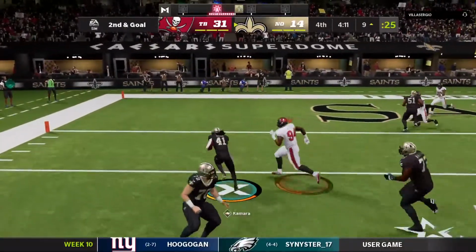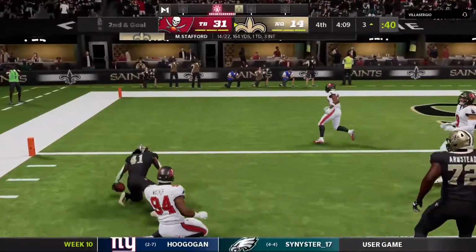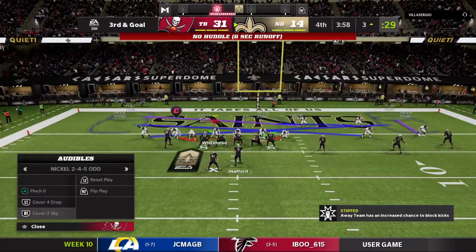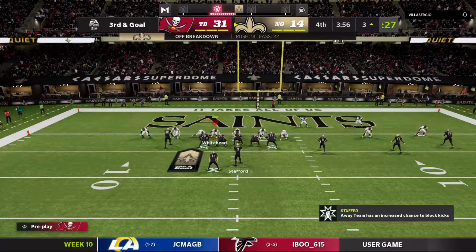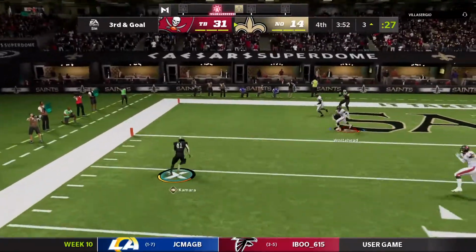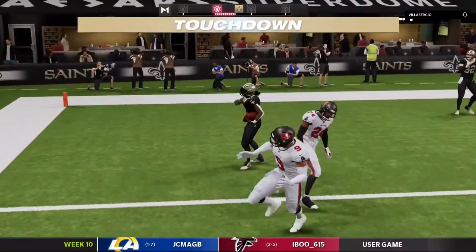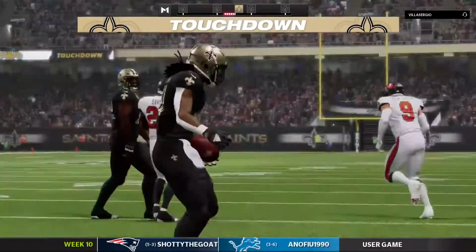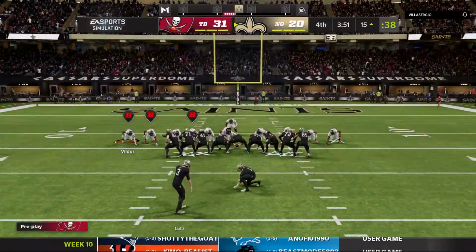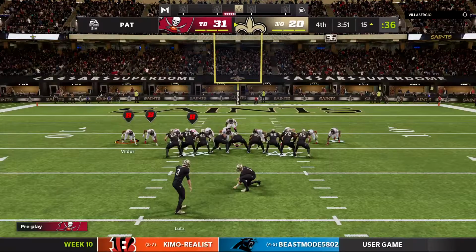That's complete to his running back, Kamara, and he'll be brought down here at the 3-yard line. This is likely a must-have 3rd and goal. Now Stafford drops this off to Kamara out of the backfield. Touchdown, Saints. Alvin Kamara, his 2nd touchdown of the game, giving him 12 on the season.